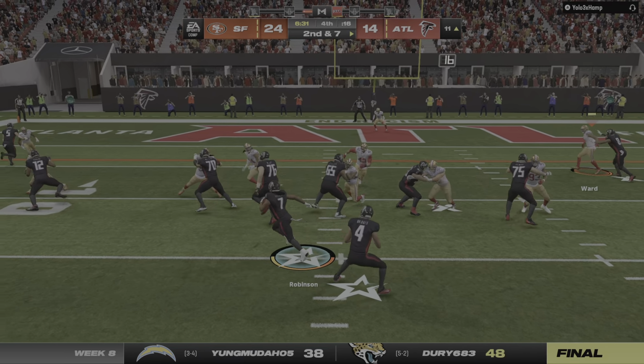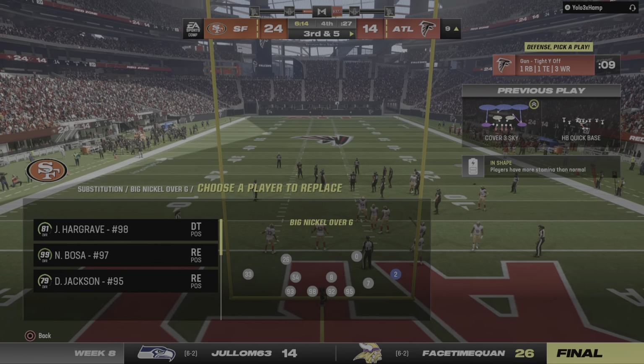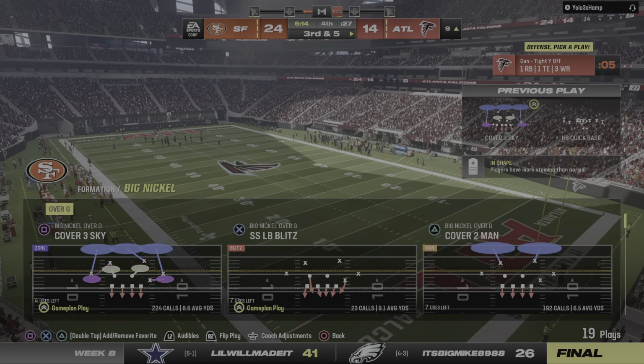On 2nd down, another shot for Robinson. And he'll find his way down inside the 10 to the 9-yard line. Call it a gain of a couple, and that's going to leave him with a 3rd and about 5. They'll need 5 on this play to move the sticks.